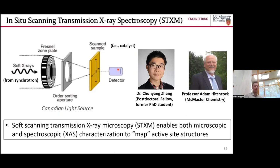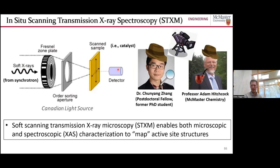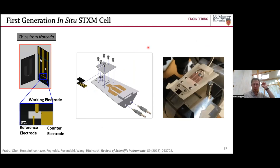But that was all ex situ characterization. That was just on materials as prepared. Chunyang and Adam, being excellent scientists, wanted to put on their detective hats, bust out their magnifying glass, their detective pipe and their video camera, and figure out exactly what's happening to electrocatalyst materials under reaction conditions. They wanted to take this STXM technique and apply in situ capabilities to it.